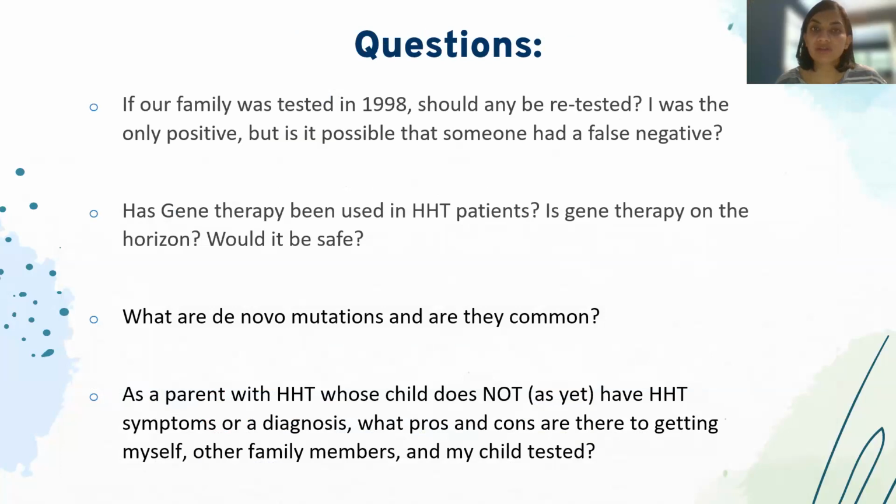What are de novo mutations and are they common? Dr. Drivas talked about this in his slides. About 3% of patients with HHT are found to have a de novo mutation. So no, they're not very common, but they do occur.